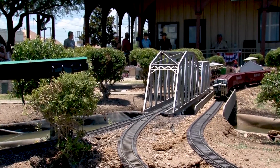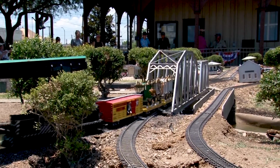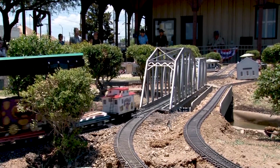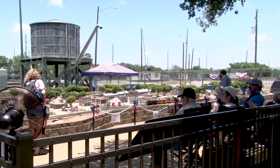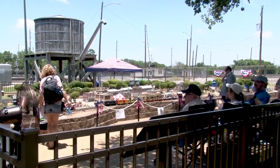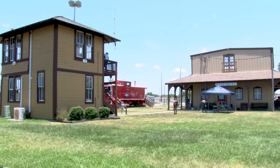And the Houston area G-Gaugers back in 2014 built the Garden Railroad for the museum. The museum raises the funding, but the Houston area G-Gaugers provides all the design work and the technical work and volunteer labor to actually build and now maintain the Garden Railroad and enhance it over time.